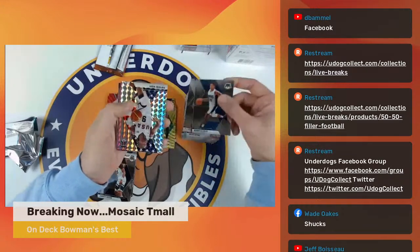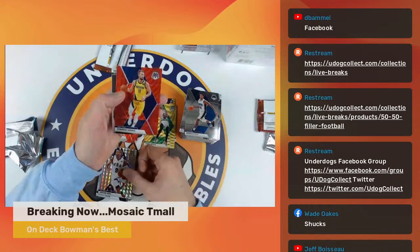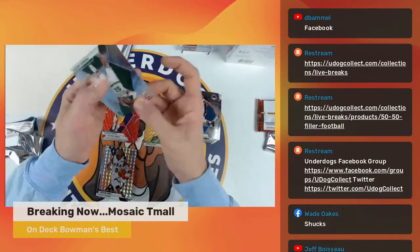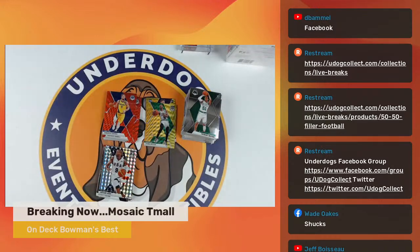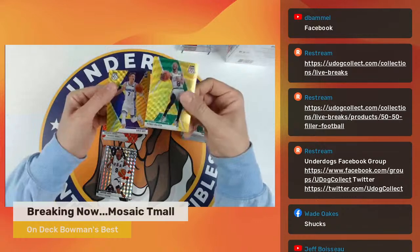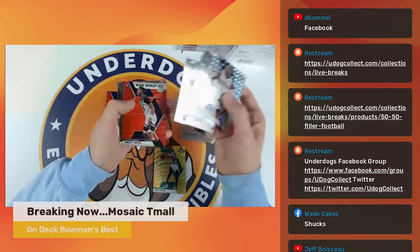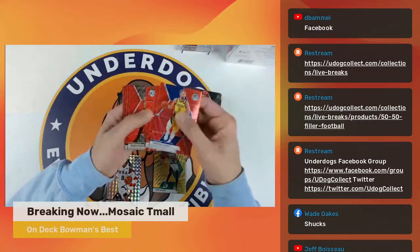Markelle Fultz, PJ Tucker, Dwyane Wade red, Mosaic. USA uniform. That will go to the Heat, right, Matt? Domantas Sabonis, red. Tremont Waters, rookie. That's the box, guys, and it was a light one. Had a couple golds, Kemba and Kyle Guy. Dwyane Wade, Mosaic, Jarrett Culver, Bazley, Malone, Grant Williams, Hunter, Culver, Bird. Man, no Zion, no Ja.